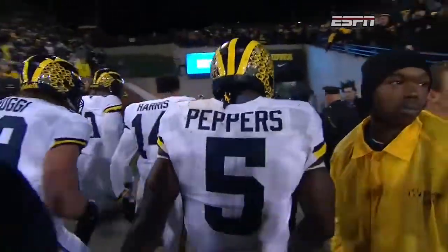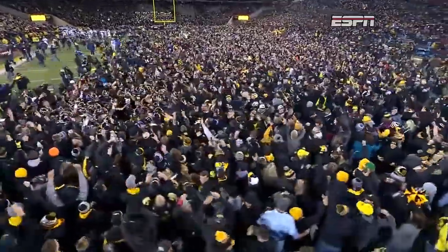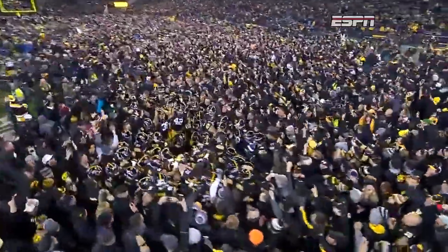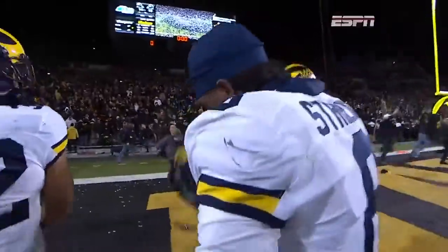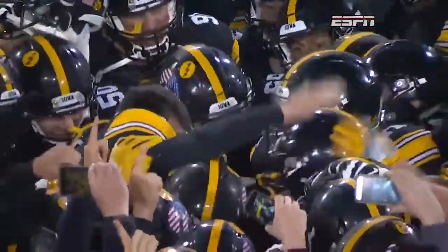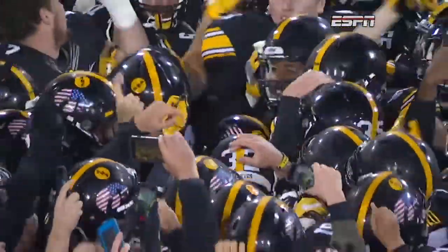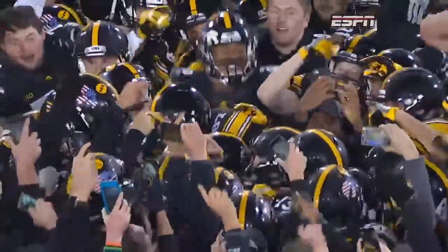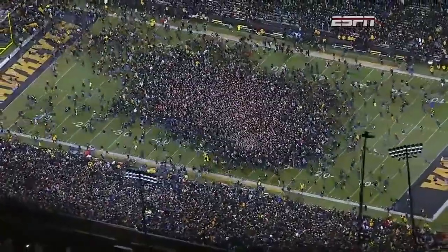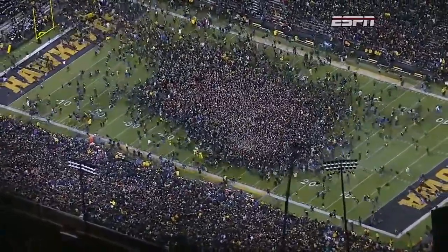Respect between King and Peppers there, with the Wolverines challenged on the road for the first time. They don't pass the test. And the Hawkeyes, who've been questioned and criticized, mobbing the team. Very few of these folks believed this would happen tonight, Kirk. What a scene. Not after last Saturday. This is a heck of a moment for Kirk Ferentz and for this Iowa football team.